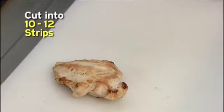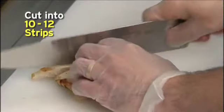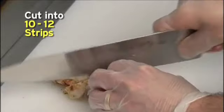After cooking a chicken breast according to standard recipe, cut the chicken into 10 to 12 neat, evenly sized strips using a French knife on a cutting board. For safety, be sure to keep your fingers clear of the knife.